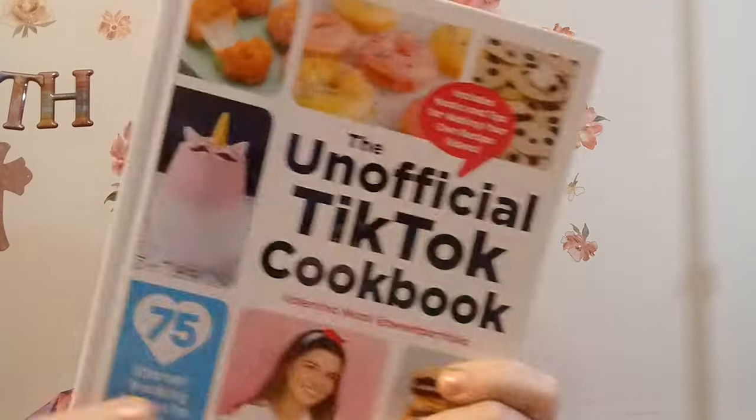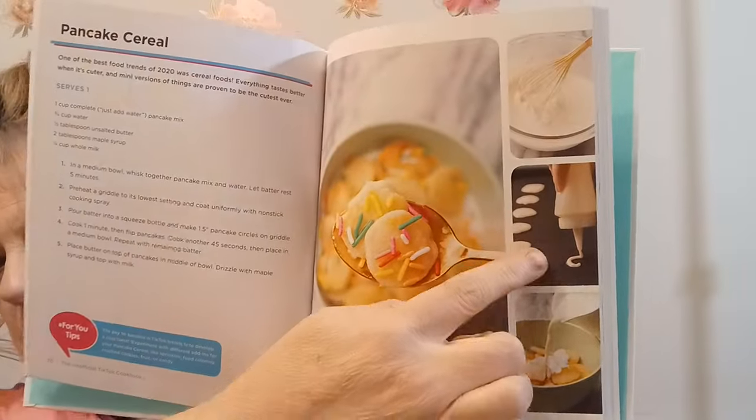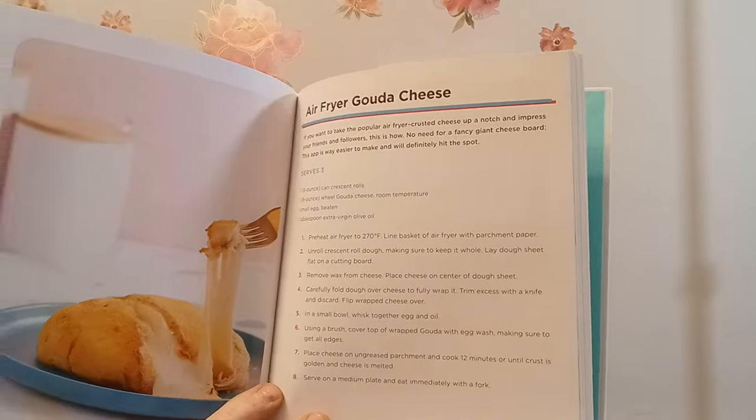And then an unofficial TikTok cookbook. Looks like that. It's got pictures in here, but I gotta show you one thing that's kind of ridiculous. Let's see if I can find it real quick. I might not be able to. Oh, here it is. Who in the world? This is pancake cereal. So you make pancakes like this. Alright, and then you put it in a bowl like cereal. Who is going to do that? I'm not even going to think about doing that. I thought that was so funny. But anyways, there are some nice little recipes in there with some pictures and, you know, things to do, that's kind of cool.